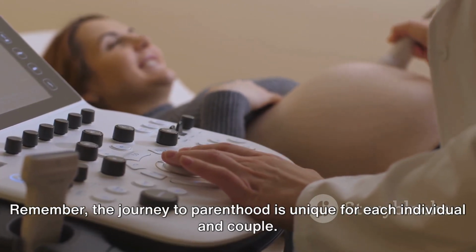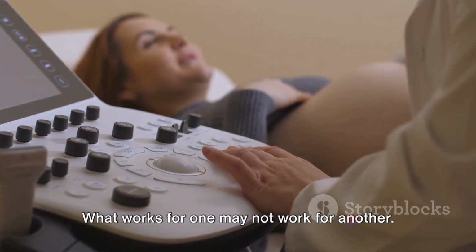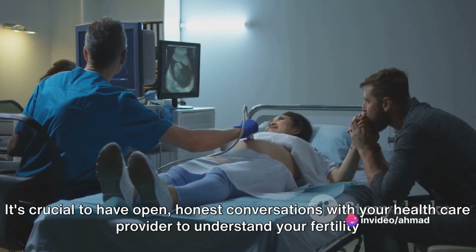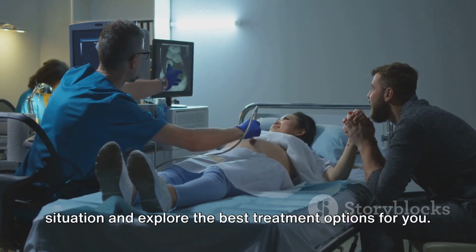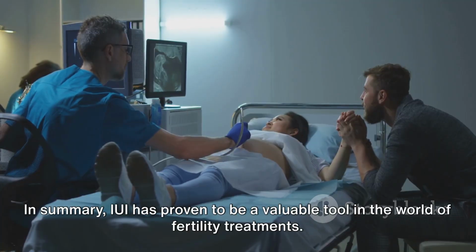Remember, the journey to parenthood is unique for each individual and couple. What works for one may not work for another. It's crucial to have open, honest conversations with your healthcare provider to understand your fertility situation and explore the best treatment options for you. In summary, IUI has proven to be a valuable tool in the world of fertility treatments.